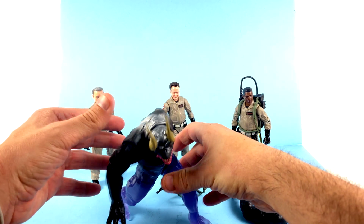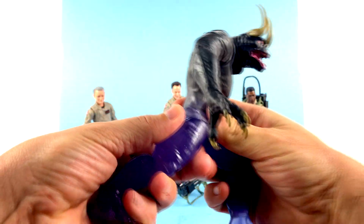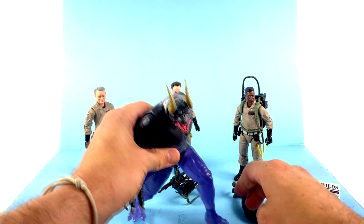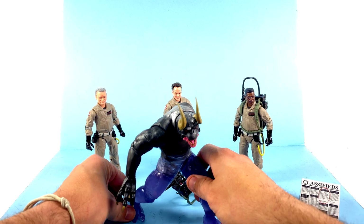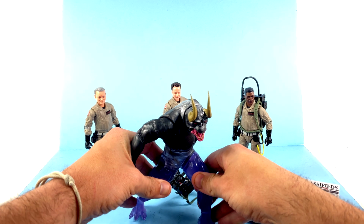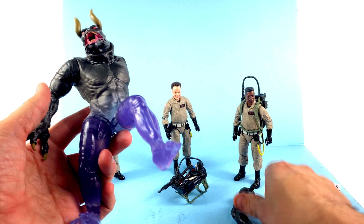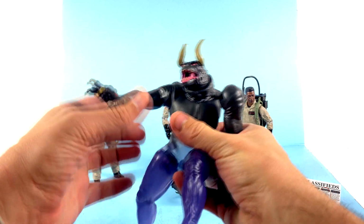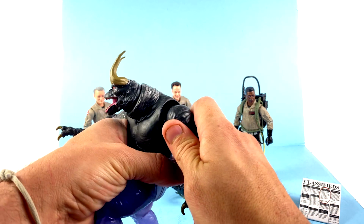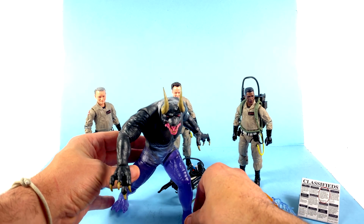He doesn't even stand really that well. Oh no. See, this is a problem when you have something that is already kind of posed. There's a lot of balance issues here. Let's try something here. This is Winston's Build-A-Figure piece. He comes with the other arm, so we're just going to plug that in there. Maybe that'll help counterbalance him. Oh, that does kind of counterbalance a little bit.